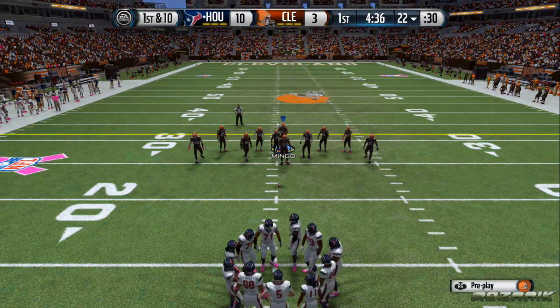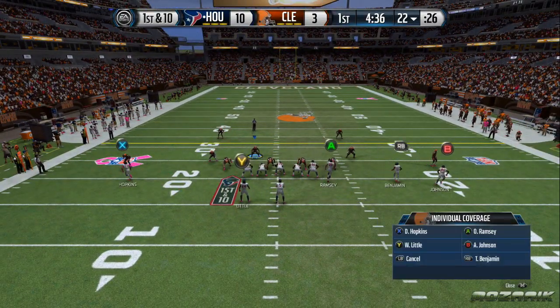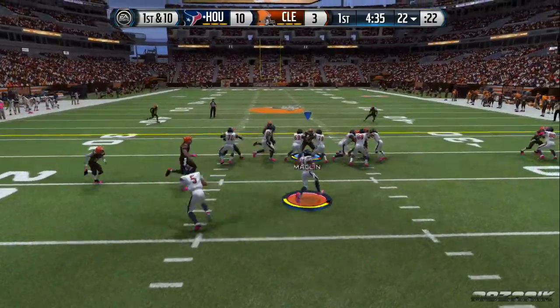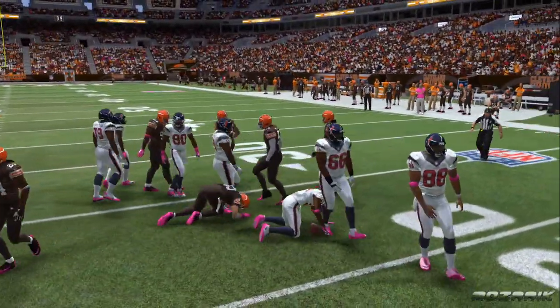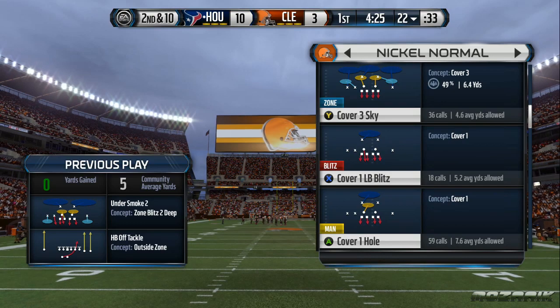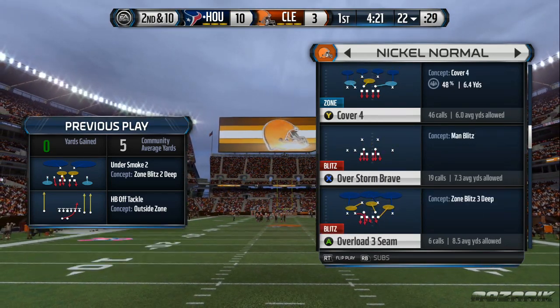First down coming up. Nickel formation for the defense here. They'll run it here. Now cutting to the right side, looking for some open space. And now we'll take a look at the Browns defense. Last week, this group came up with 3 forced turnovers.